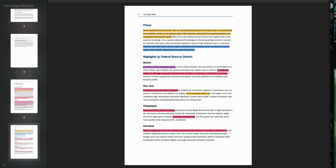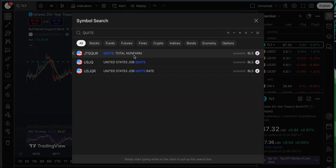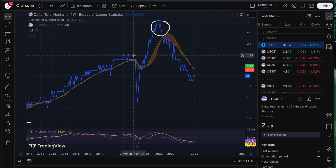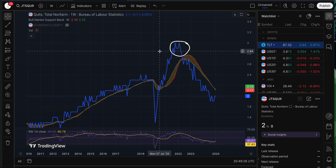Given the fact, for example, and I'll keep this in mind because this will be quite a recurring theme throughout the video, I go back to the quits rate. The only way people are willing to absorb increased costs is if their wages are allowing them to stomach new increased costs. And the only way you see that is really when the quits rate is on the uptrend.